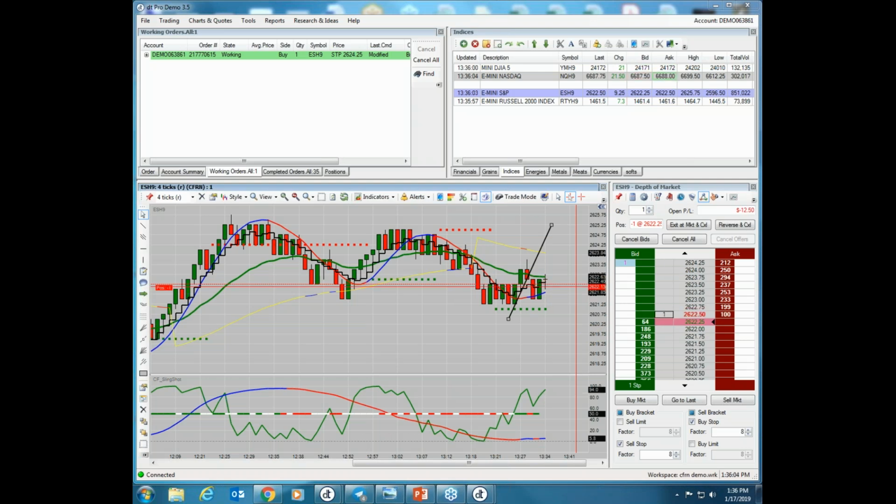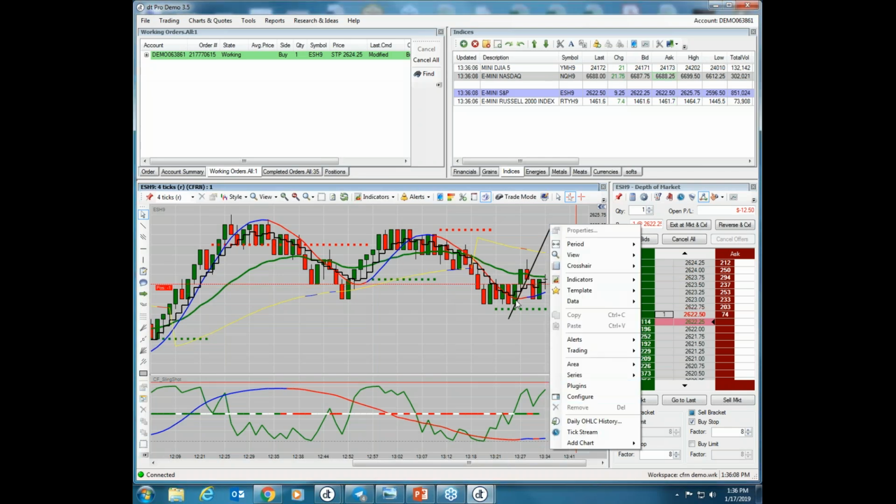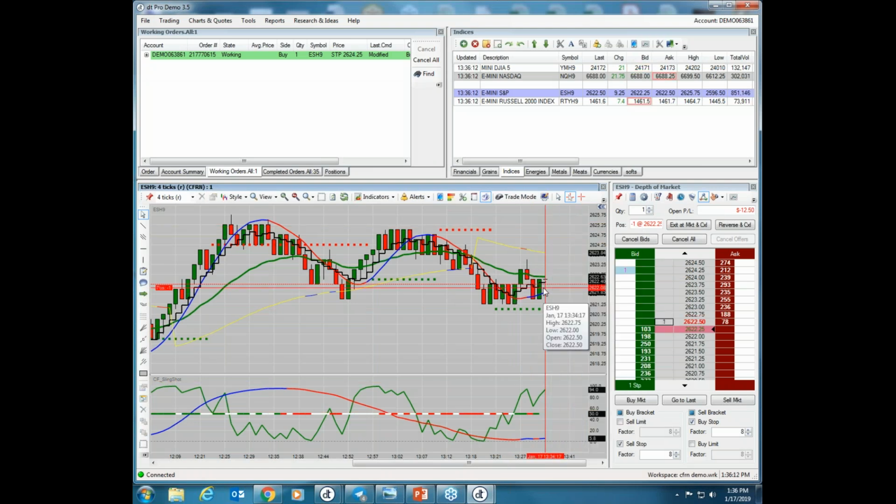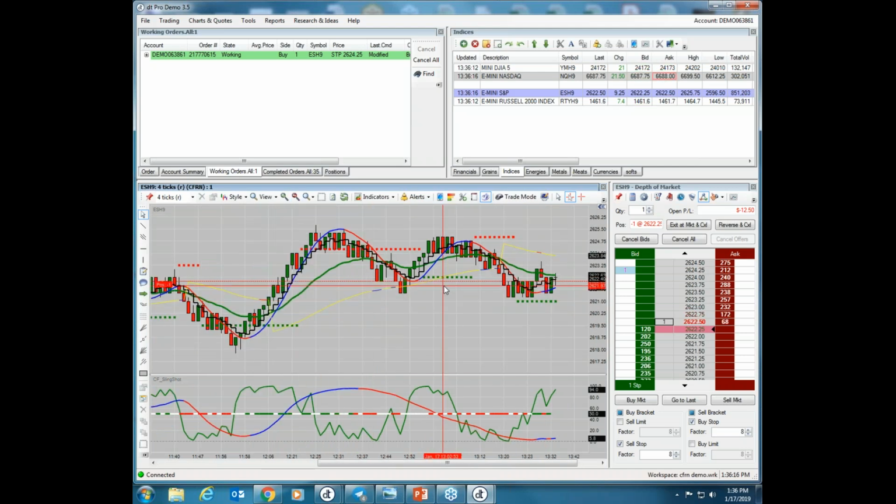So instead of just staring at paint dry here, I'm going to switch guns and go to a different market. We'll go back to this. But again, are we trending? I don't think so. But we made a lower low. No, we didn't. We barely made a lower low.